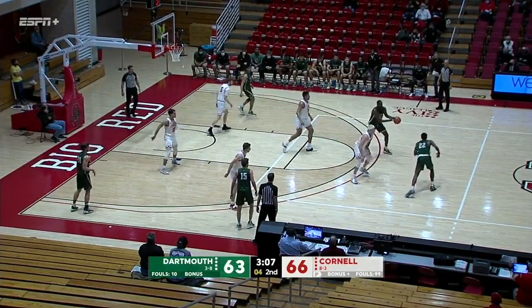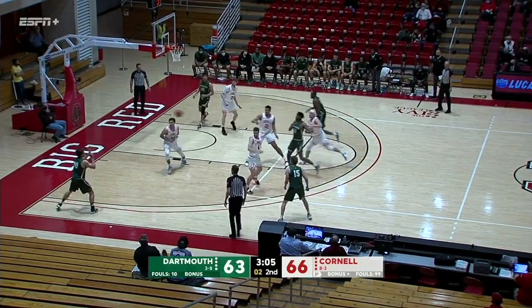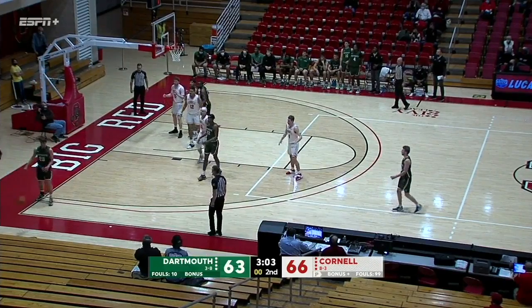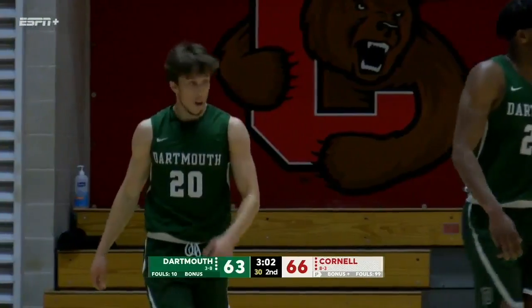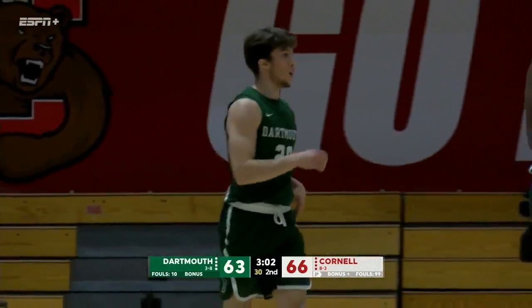Adelican out of the post to Wade. Keep in mind the next foul against Cornell will be their 10th. Deep in the corner, Myrtle. Shot was blocked by Manning. Not only was it blocked, it's a shot clock violation.